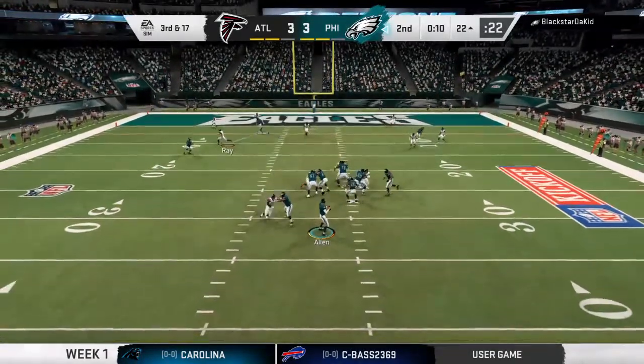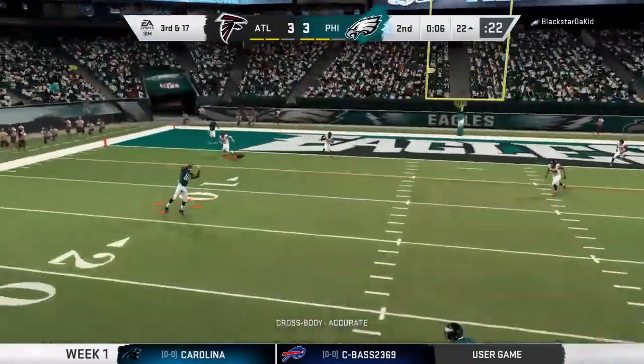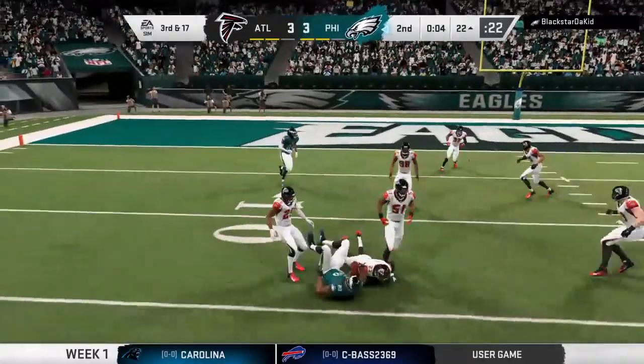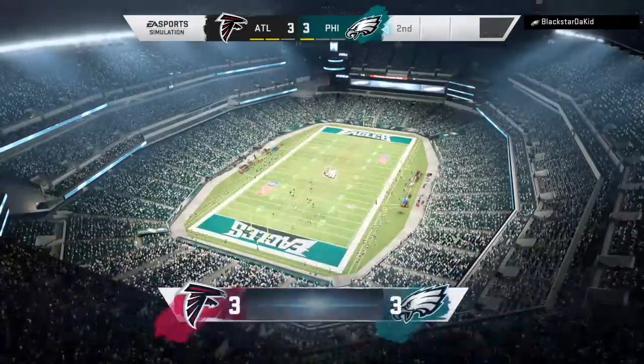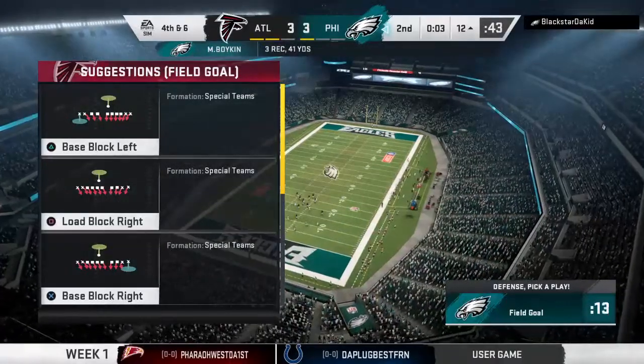On 3rd and long, it's Allen. Eluding the pressure right. Looking left side, he's got it. Complete. Now whistles and a timeout with 3 seconds left in the first half.